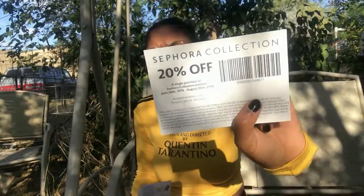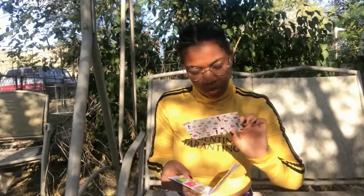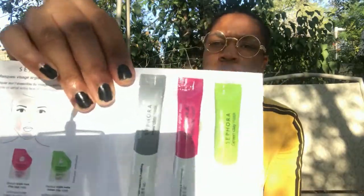I get 20% off of something, and obviously I don't really wear makeup or chapstick. Ooh. Is it for a clay mask? Well, I'm gonna give this away. I don't want it. Never mind, I might as well use it. It expires this month and a few days. But this is what I got.